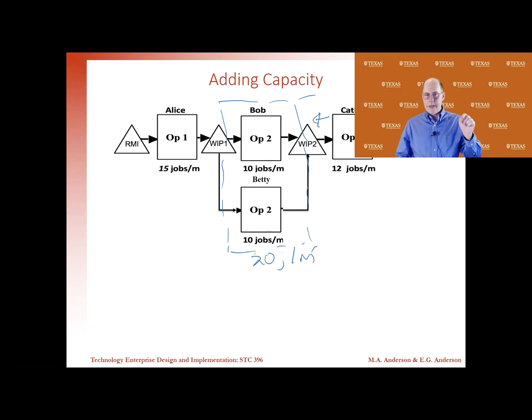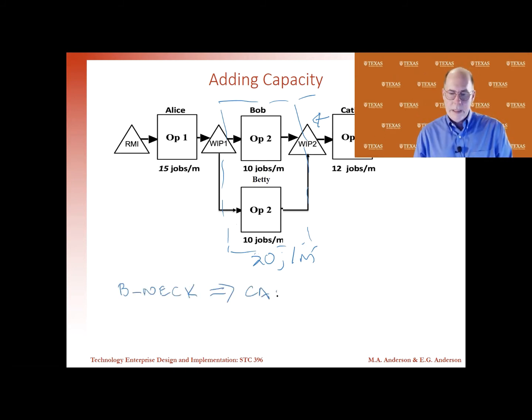Now, compare that for a moment. Kathy can produce 12 jobs per minute. Alice, because she's only responsible for op 1, can produce 15 jobs per minute. So the bottleneck here is Kathy. And that implies that the capacity of the process now is equal to 12 jobs per minute.